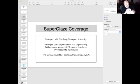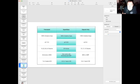Now, with a super glaze, after you've rinsed the color from the hair and towel dried it real well, it's equal parts of permanent and deposit only color. Now you mix it with an equal amount of developer. In other words, if you're using an ounce and an ounce, then you mix it with 2 ounces of 20 volume developer. Can you use 10 volume? Yes, but there's a reason why you're mixing it with 20 volume developer, because you process it from 20 to 30 minutes. And here's the reason why.